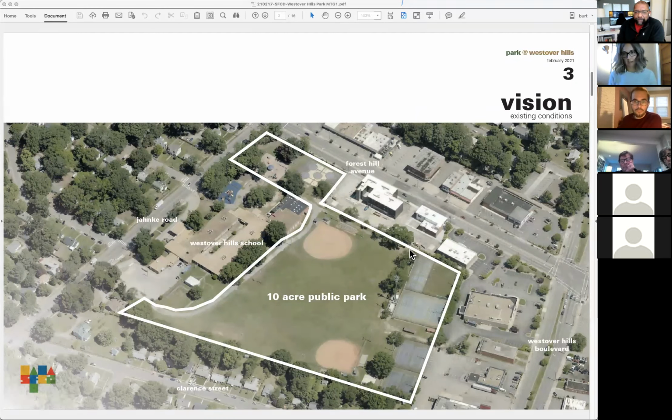There is an alleyway or a public right of way, maybe you can move your cursor over, that does give public access to the park. It's very nondescript at this point, but there is a way that you can be on public property and get from Westover Hills Boulevard to the park.